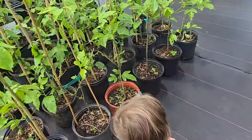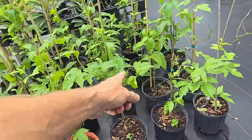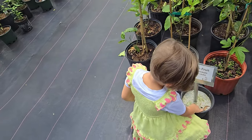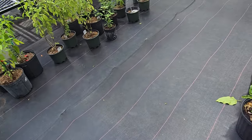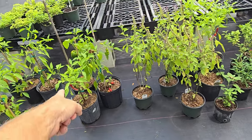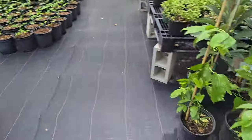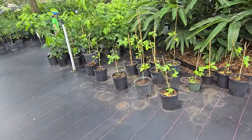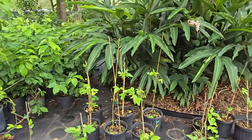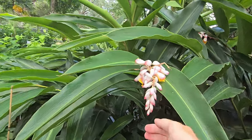This is the passion fruit vines. Yeah. That's what these are. Passion fruit. Yep, that way it doesn't fall over. Yep. Look, there's some peppers. See them? What's up, buddy? Okay. There's some more passion fruit. Look at this ginger real quick. Ooh, look. Before we go over there, look at that.